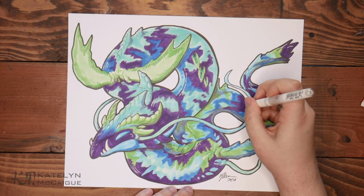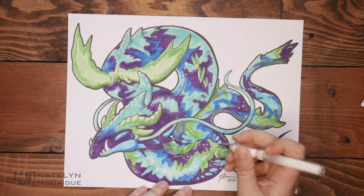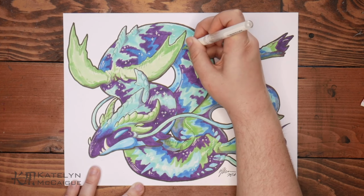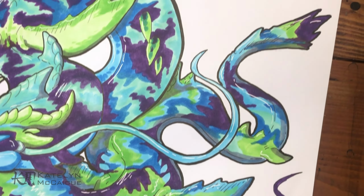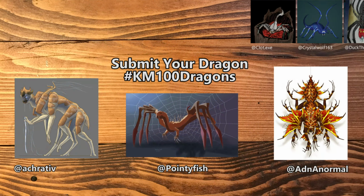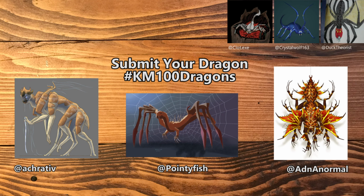So here's me adding in the stars real quick to end this off, and I think it just adds the final little touch I needed for this creature, and I just love it so much. I really, really like this one. I had my doubts and was going back and forth on if I liked it or not, but overall, I really like how it turned out. But let's go ahead and go through your guys' dragons from 2 weeks ago for the Spider Dragon.